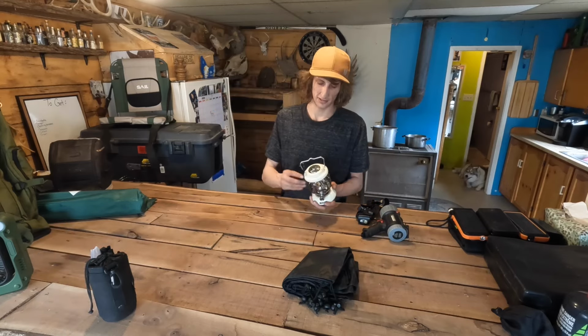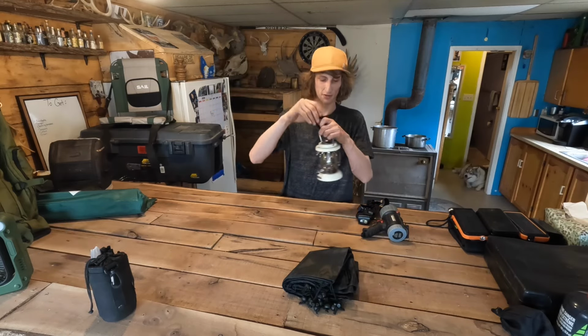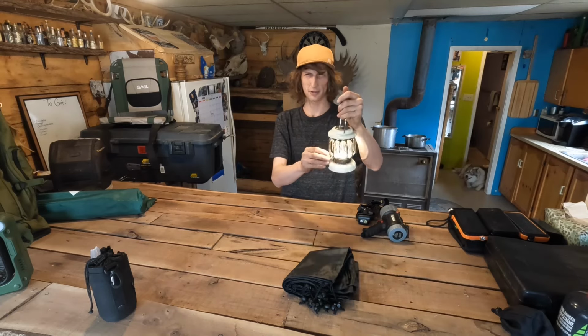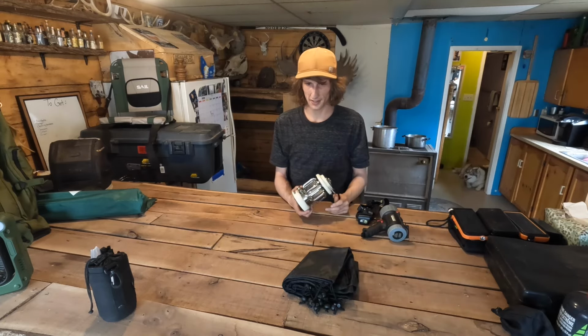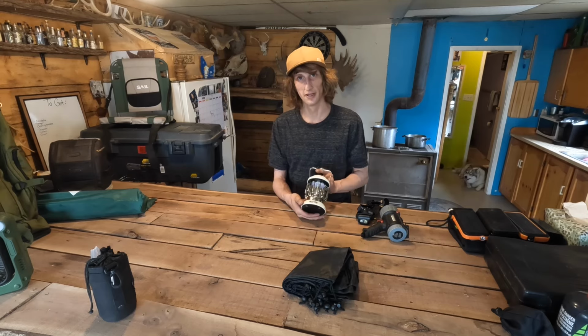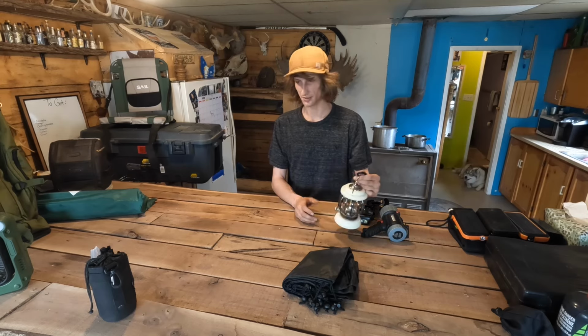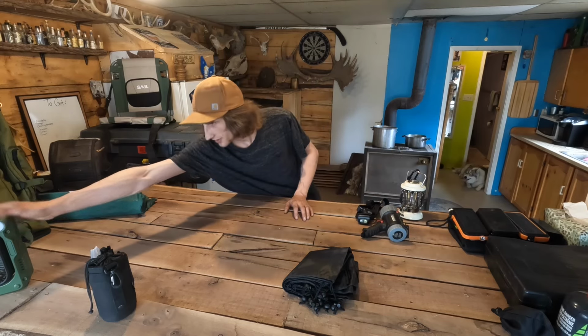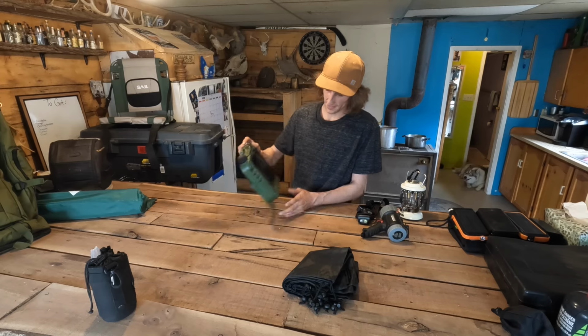This is our little lantern we use in the tent and going around and stuff like that. It's good and bright, battery operated. If I remember right, I think it's like 20,000 milliamps, so it lasts a good while, that's for sure. Everything I usually get basically off Amazon or at Cabela's. And then here's our camp fan from Bimmy.